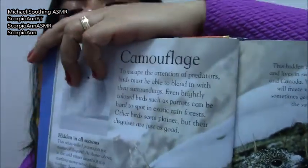Hidden in all seasons. This white-tailed ptarmigan is a master of disguise. As shown above, in the cold winter months, it is a startling snowy white. In summer, its feathers change to a rich brown color. The main picture shows the bird in the fall with a mixture of summer and winter feathers.